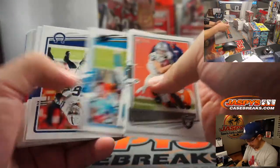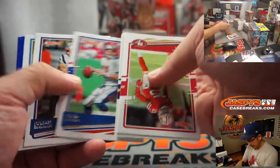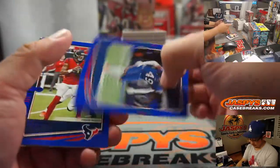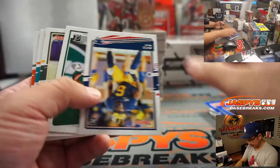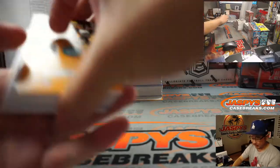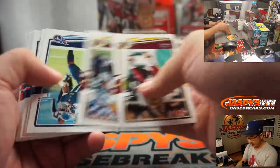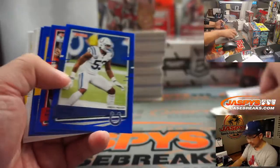All right, here's 2020 Donruss. We'll fly through these. Obviously, vet commons don't ship, but vet inserts like this will ship. And obviously, rated rookie cards will ship and all that. I'm not sure, Daniel. We might get some soccer breaks at some point. I know we have personal boxes on Instagram Live, at Jaspy's Breaks on Instagram. But none for group breaks at the moment.